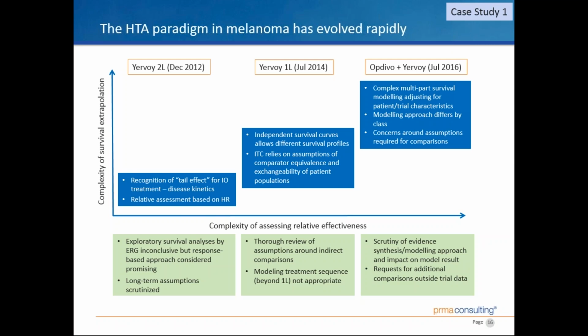So we've only picked a few examples of submissions to illustrate our point. The first submission was the first one of Yervoy, the first immuno-oncology agent conducted by NICE. And we see already this recognition of the tail effect and the disease kinetics and how that would be important. We saw a recognition that modelling survival was a complex issue, but we also saw NICE undertaking a whole range of survival analyses as part of their assessment. They decided those analyses were inconclusive, but they really provided exceptionally valuable insight into the issues that they felt were going to be important for this class of drugs.